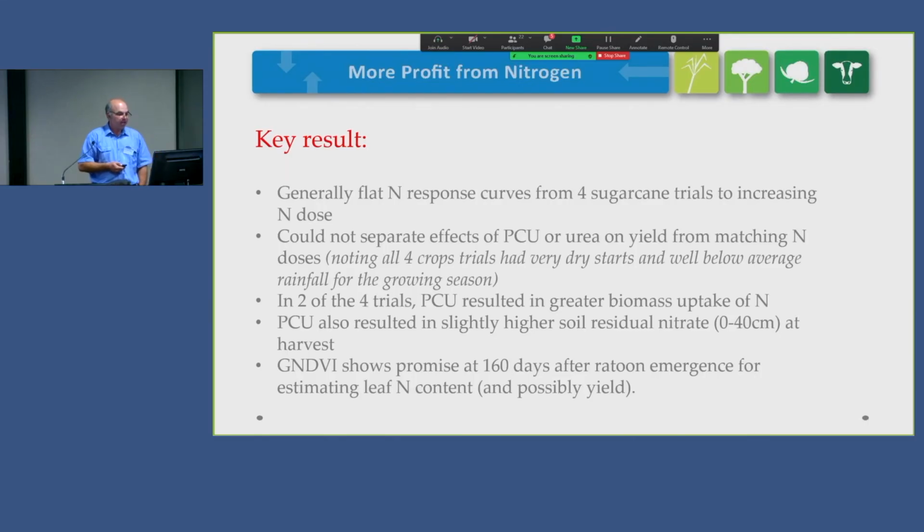Some of the key results. We had generally flat nitrogen response curves from 4 sugarcane trial sites to increasing nitrogen dose. That could be a couple of reasons. One being that these sites actually do have a fair amount of pre-existing nitrogen stocks in soil, be it mineral N or mineralisable N. And part B, probably the years that these field sites were run, we were limited by water. Water limits crop growth, limits nitrogen uptake, and therefore nitrogen becomes far less important. Had this been done in an above average rainfall year, I am sure that the results would be different.